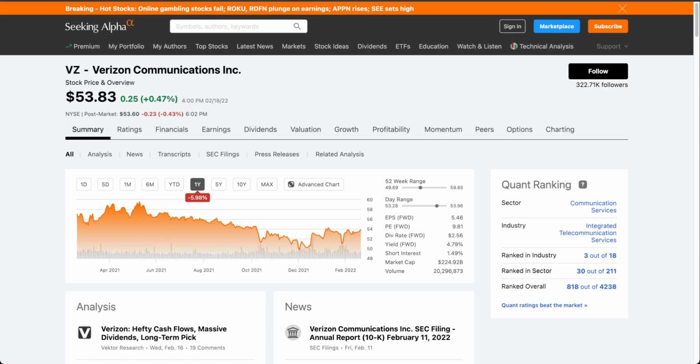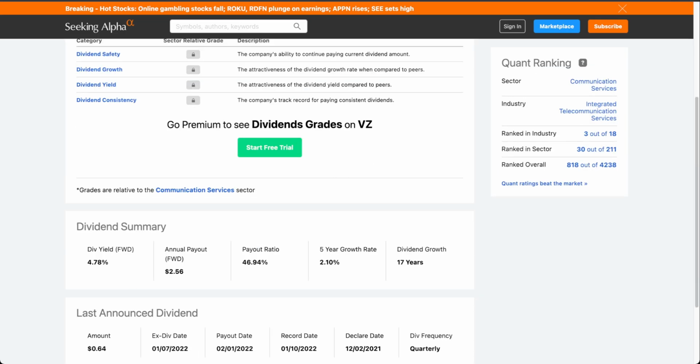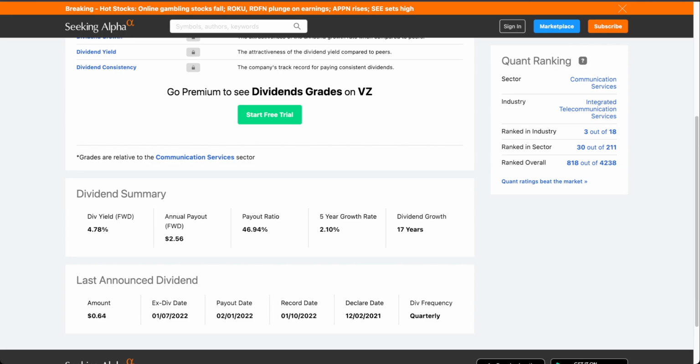When we go into the details of the company, we see it has a P/E ratio of 9.81, which is very good, with a yield of 4.79%. And when we go into the dividends, we see they have been paying for the last 17 years. That makes it a dividend contender. The average growth rate over the past 5 years has been a modest 2.1%, which is in line with the general inflation. And the payout ratio is below 50%, which is good.